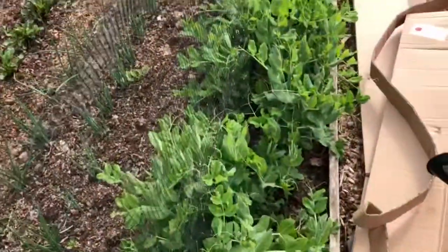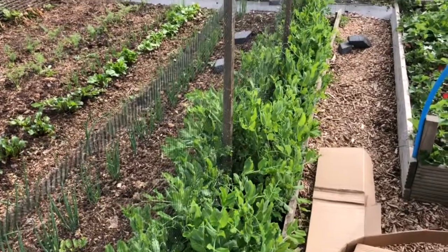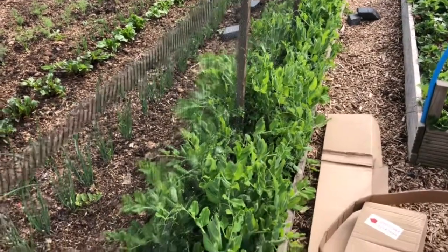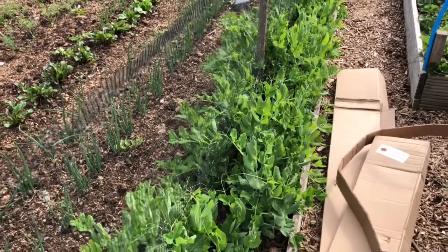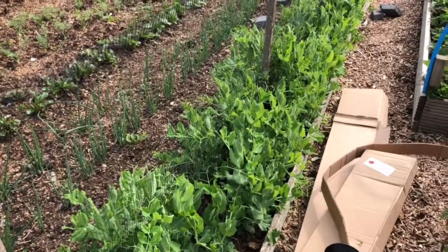The peas are now romping away, and they've gone through all of the frosts that we've had just recently, and they're really going for it. So keeping them moist and watering them is really important at this stage.